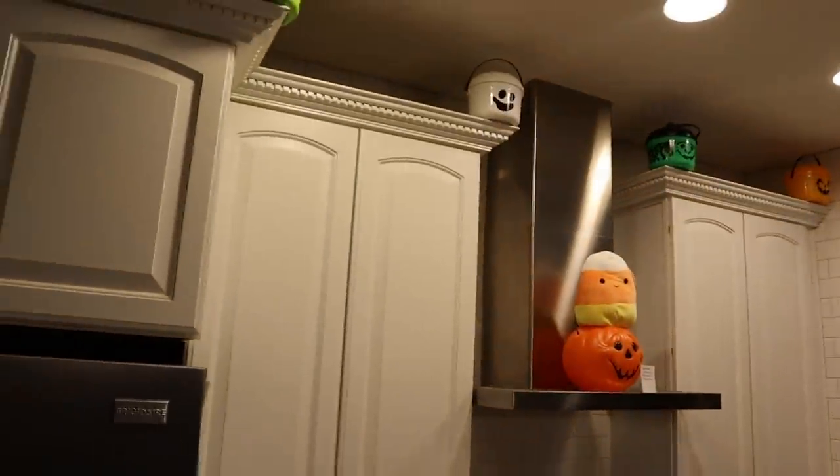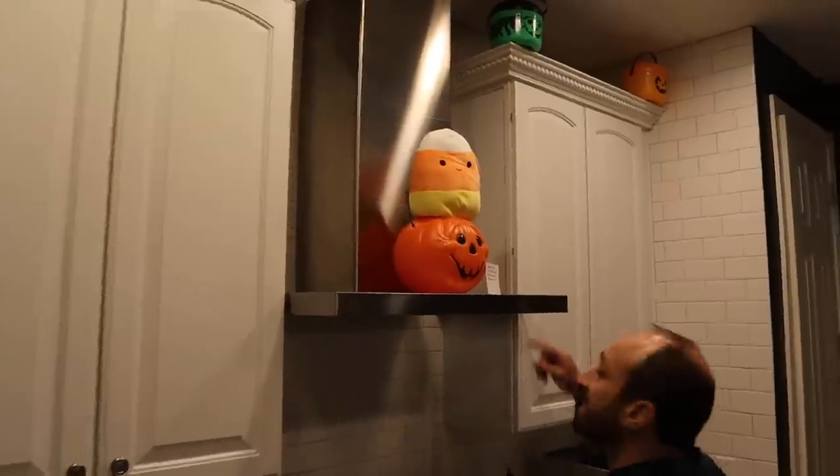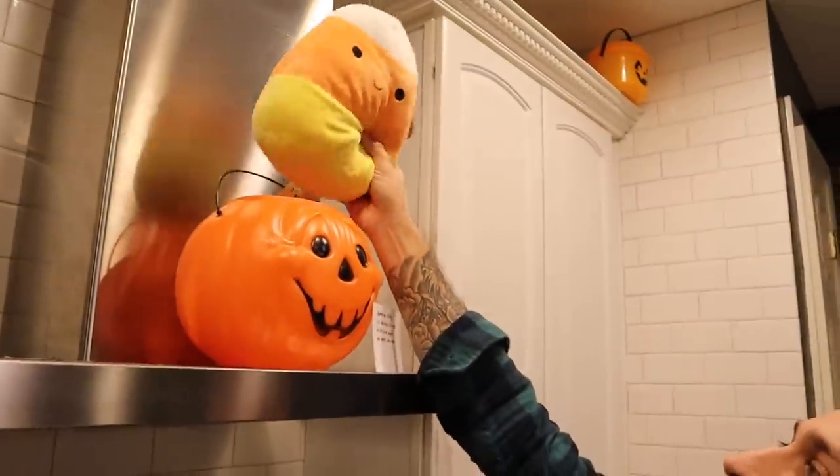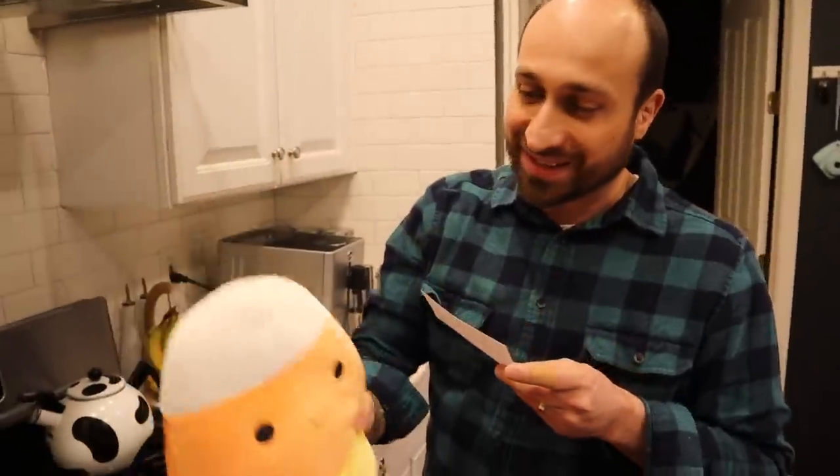Bags. Should we check some of the bags? Here's a bag. Halloween bags. Nothing in there. Oh yeah, there's a bunch of Halloween decorations, and they're up everywhere. Let's check in here. Whoa! Do you guys think this is it? Oh my God, yes! Look guys, it's a Squishmallows Halloween plushie. It's like a candy corn, so I guess this is delicious and sweet, if you like candy corn. There's another one!